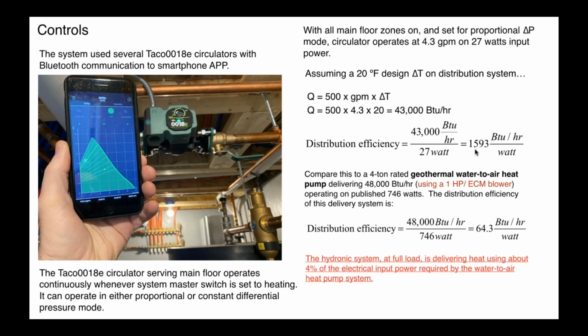And just to put those two in perspective, this particular system is moving heat using about 4% of the electrical input energy that the forced air side of the heat pump requires. And it's not a put down on a geothermal heat pump. It is showing you the difference between moving heat using water versus using air. You have to move a lot of air because air has a very low specific heat and a low density, and that simply requires a lot more electrical input power. So it's just kind of a spin back to one of the fundamental advantages of hydronics, the vastly superior distribution efficiency.